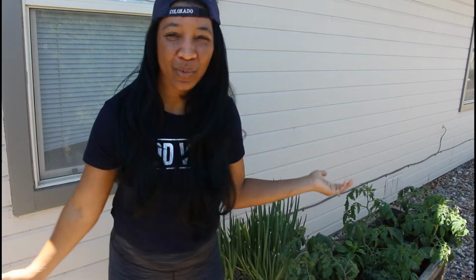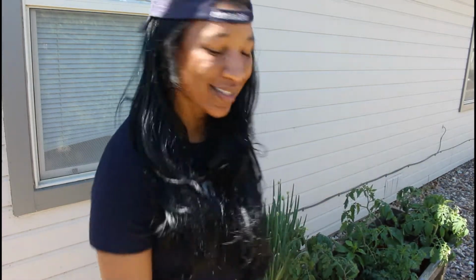Now, if you don't know what hardening off means, all that means is these have been my babies for the last 2 months. They have been inside, they've been well taken care of, they have been fed, they have been sung to, they have been put to bed, all of the things. But we know that their final resting place is not inside my house. They got to live out here in the real world with the real plants.